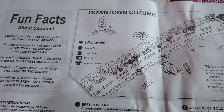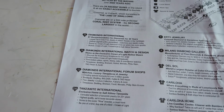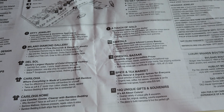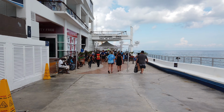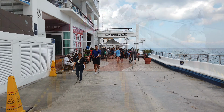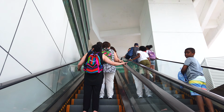As you disembark the ship, you'll be right on the pier. The pier's not too long, it's not shaded, it's not covered, so do be prepared. It could be hot, but again, it's not the longest port we were on this cruise. When you get to the end of the dock, there is a washroom facility. There's not many stalls. I think for men there was only one. So if you need to go to the washroom, go on the ship or in the mall that's coming up.